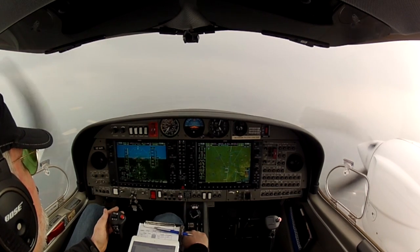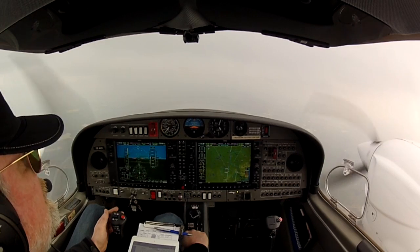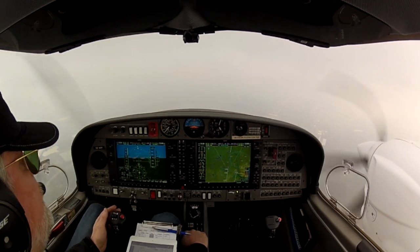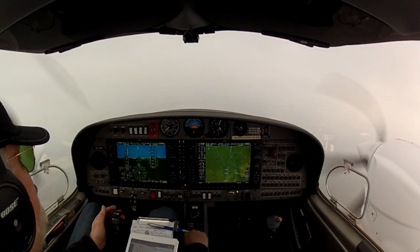Feet. Austrian 303 November, direct LANUX. LANUX direct, 303 November. Alitalia 192, turn left heading 190, cleared ILS approach runway 16. 190, the heading, cleared ILS 16, Alitalia 192.